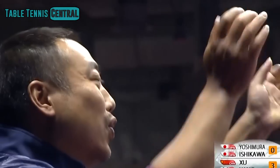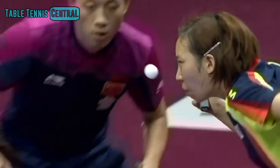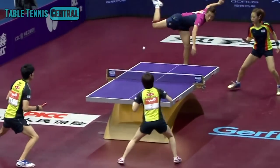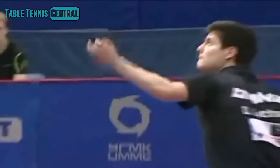Whoa, artistic. Check this out. I cannot believe it. Xuxin looking like a figure skater out there. Ball hit into his legs. He lifts one like a flamingo and sideswipes the ball.